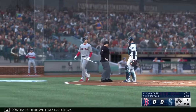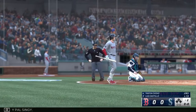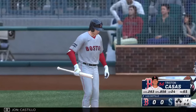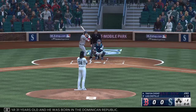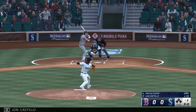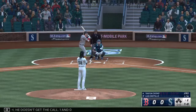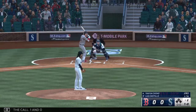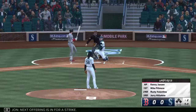Back here with my pal Ziggy. New inning getting started. Now batting, Tristan Casas. Multi-time All-Star, 31 years old, and he was born in the Dominican Republic. Castillo back to work. Oh, he doesn't get the call. 1-0. Next offering is in for a strike.